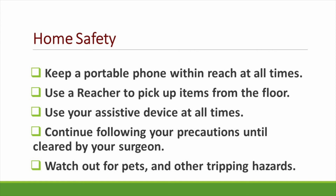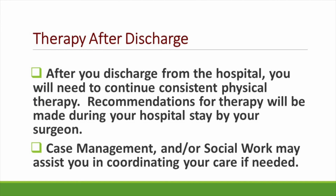Use your assistive devices at all times. That means your walker until you get cleared by physical therapy in outpatient to progress that assistive device. Continue following all of your precautions until you're cleared by your surgeon. And if you do have pets, be aware because they are very excited to see you and they can be a tripping hazard.